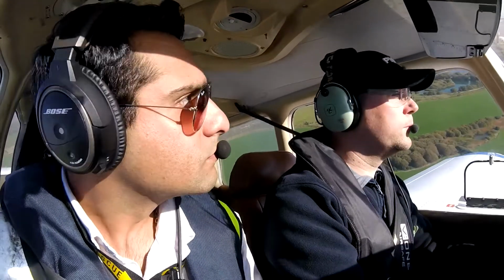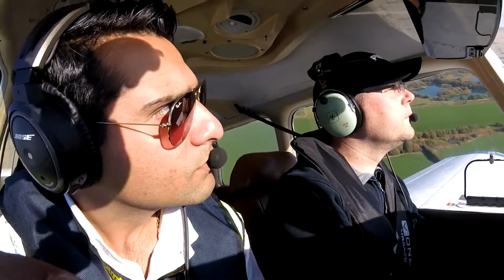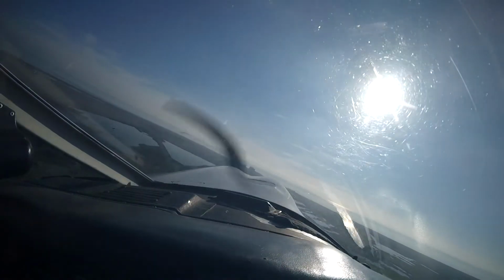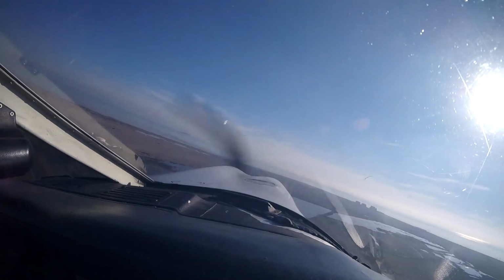There's Dungeness Power Station, just appeared for a second in the distance there. There you go, straight on the nose. You can just see the buildings of the power station.